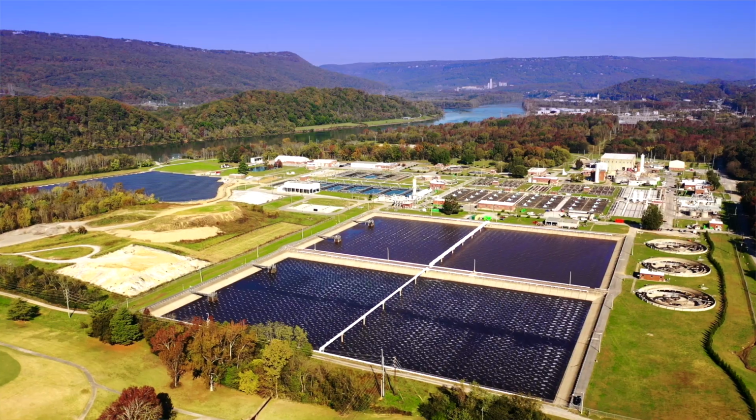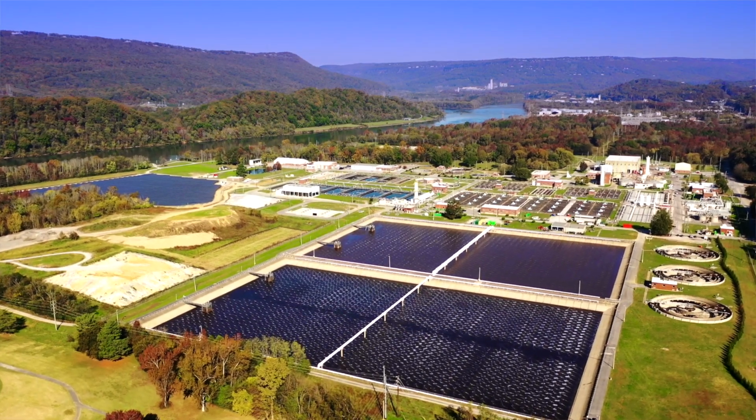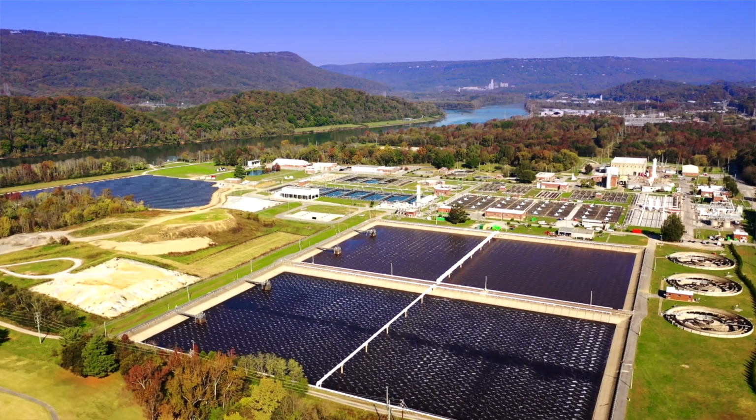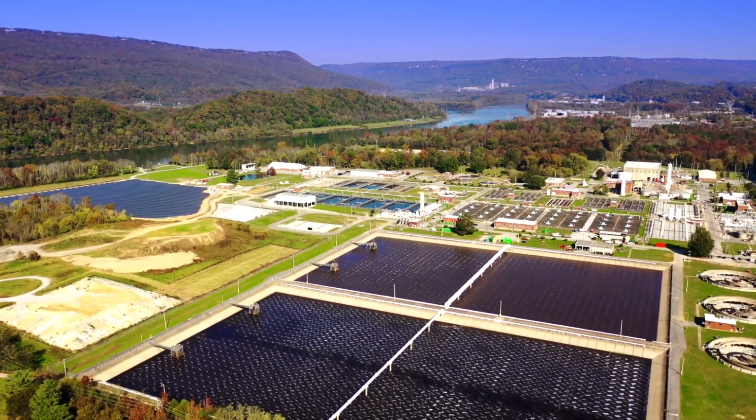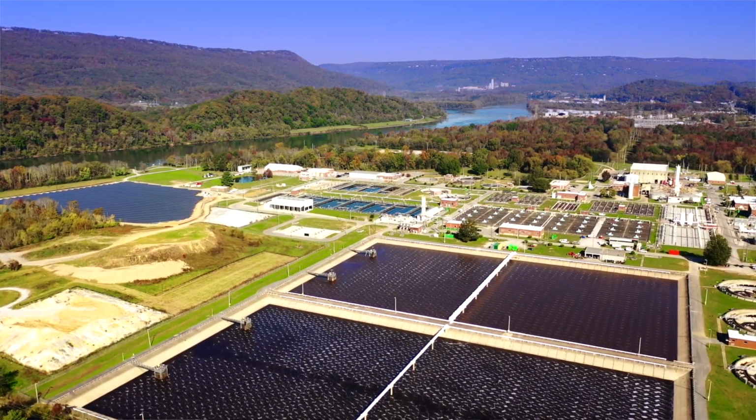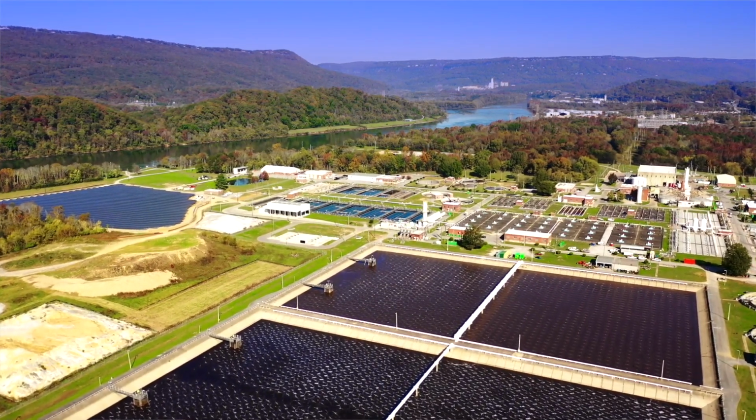We bubble air through this to basically keep the wastewater fresh, which I know sounds funny, but it helps the wastewater to keep from going septic and makes it easier for us to treat. So instead of all this air, which is a very inefficient process, we'll be able to reduce it down to only a quarter of the demand. That will in turn reduce our energy bill another 10 to 12%. So that's another $30,000 to $40,000 a month that we'll save with this project.